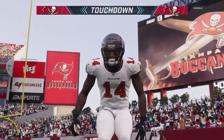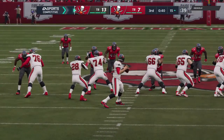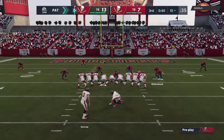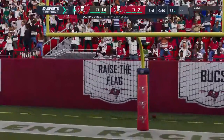Touchdown, Tampa Bay. Chris Godwin, 58 yards. And the Bucs have taken the lead. As a former DB, you might not like to see that, but from a wide receiver's perspective, those are the plays they dream of. Correct on both counts.